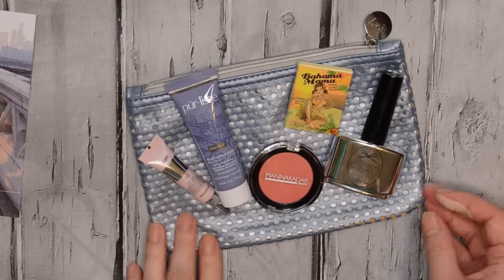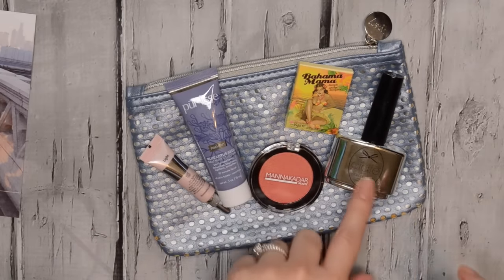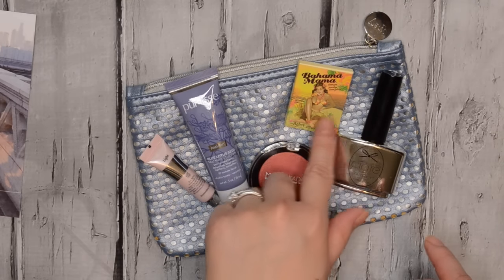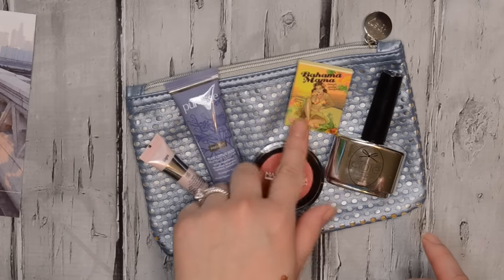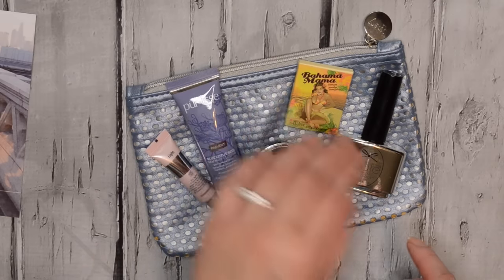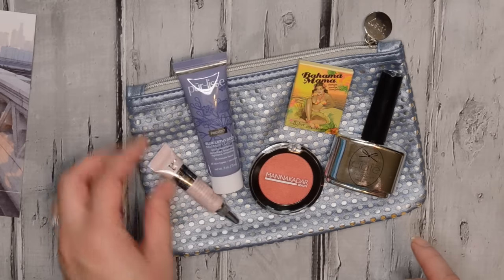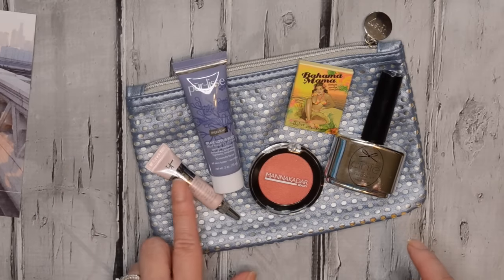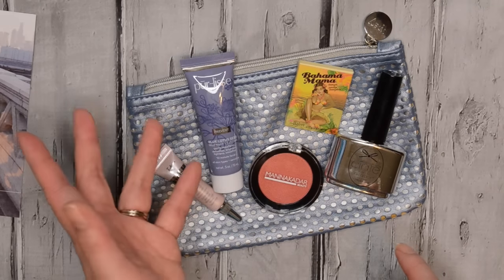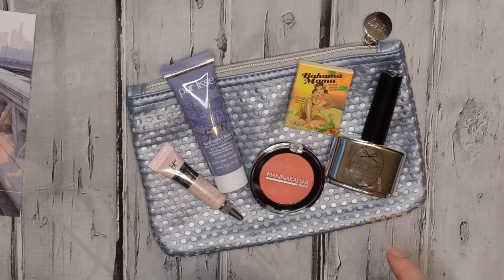So that was it for my IPSY bag this month. I think it was actually a really good bag. I'm excited to try this gel top coat, the Bahama Mama from the Balm. Did I even mention that? I don't even know. It's the Bahama Mama bronzer from the Balm. I am happy with it because I love collecting those little samples. I think they're adorable. And then the IT Cosmetics Under Eye Concealer is a really good one. And then this blush is actually really pretty. The only one that I'm kind of meh about is the Pure Lease, but I haven't tried this product yet, so I'll give it a try.